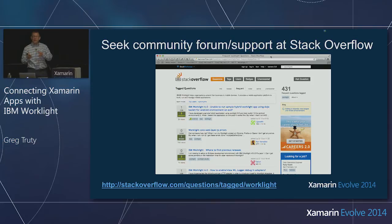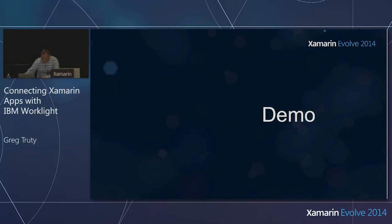The CLI is freely downloadable. Again, it contains that full Worklight server that's sitting under there. The component's available. It's there in the App Store right now. If there's any questions, just go to Stack Overflow, look for the Worklight tag, and we have people monitoring that all the time. At this point in time, I'm going to transition to a little bit of demo.